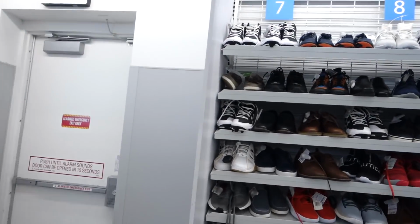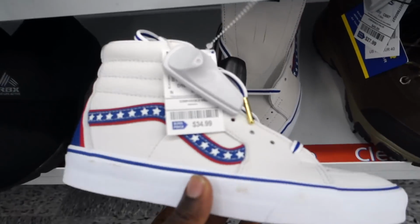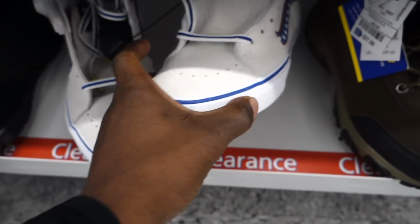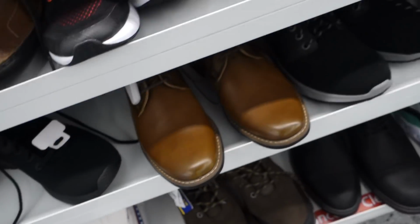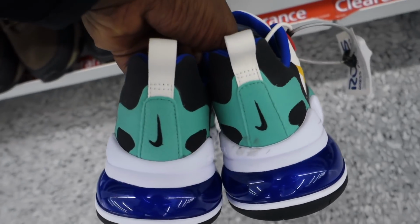Alright, y'all, so we are hitting up the first location here, and as soon as I come to Ross, I don't even usually check the clothes that often. I usually just go straight to the shoes. And here's a pair of Vans with some stars and stripes on here. These were really dope. Did have some minor stains on here, but sometimes I do pick up Vans, especially if the price is right, because they usually do sell pretty quickly. But those particular Vans, I didn't want to take a chance on those.